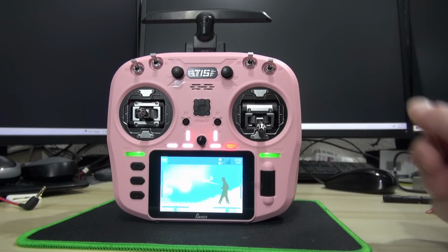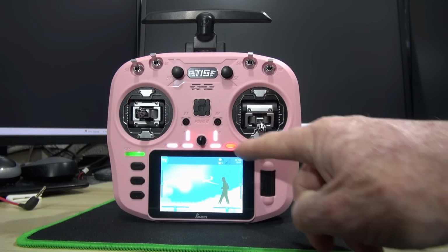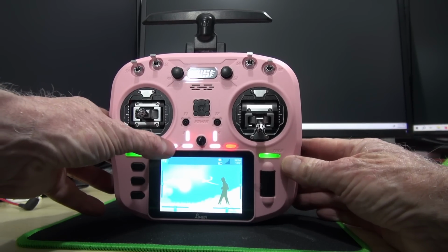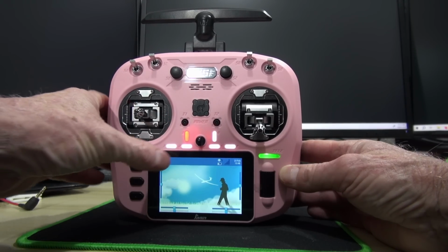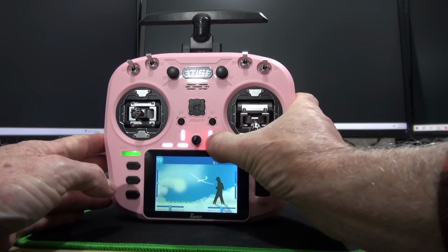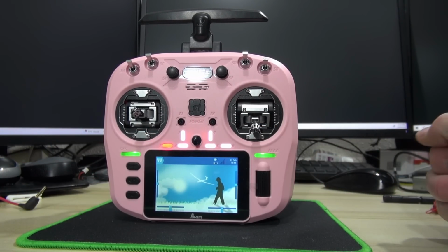So let me just lower the throttle. So yeah, these buttons light up, and as you press, these are mode buttons here. So as you can see, we've got 6 of them. So we can have 6 flight modes with our flight controller, and choose them by pressing the appropriate button. How cool is that?